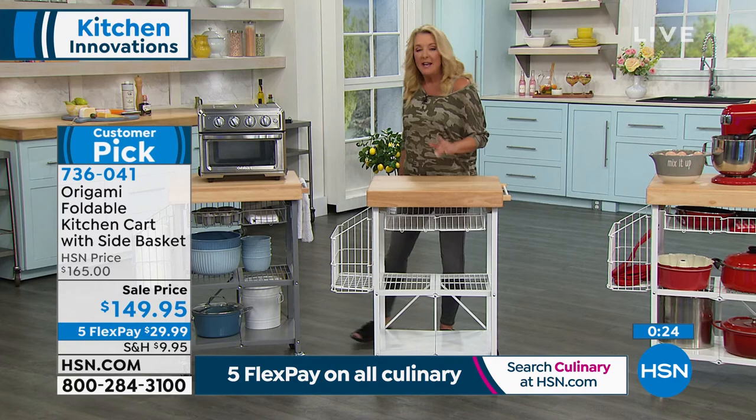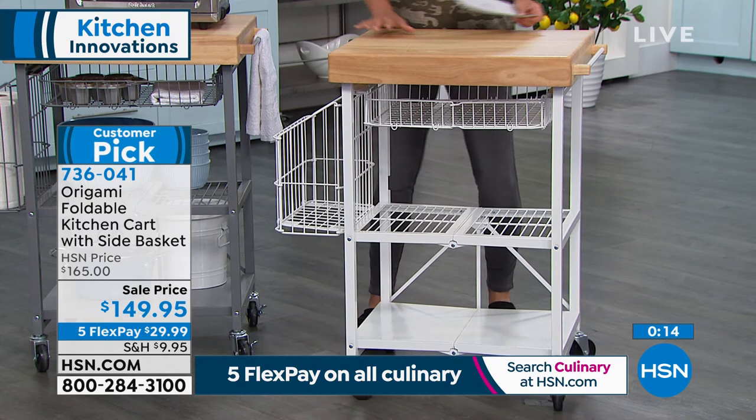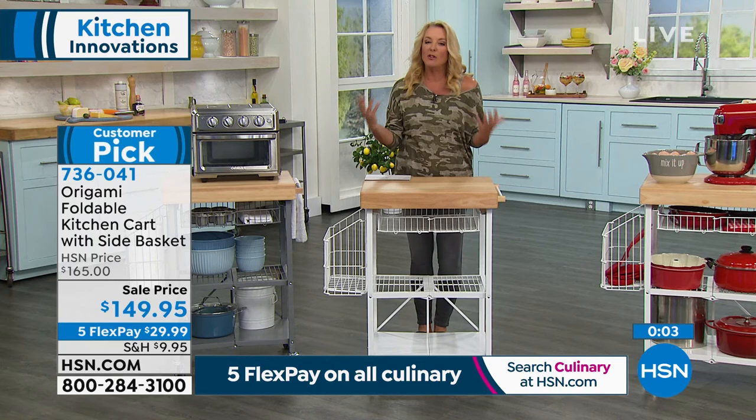Now, if you want the white, this is by far the most limited. And the white's classic. Most people grab the white simply because it works so well in so many kitchen situations. But also, think about this. It could be your permanent island. Maybe you have a little teeny kitchen and you never have an island and you only have a little bit of counter space. You turn around and now you've got the perfect little island. If you have to put it away, you can. And it's easy because it's origami.